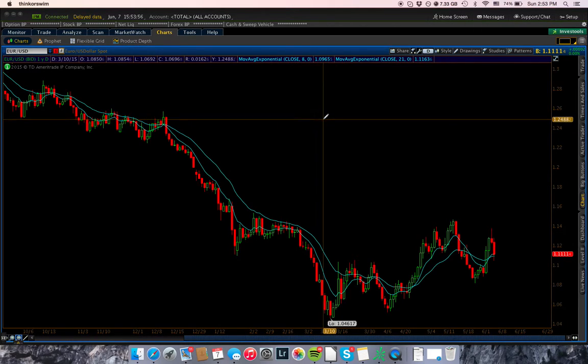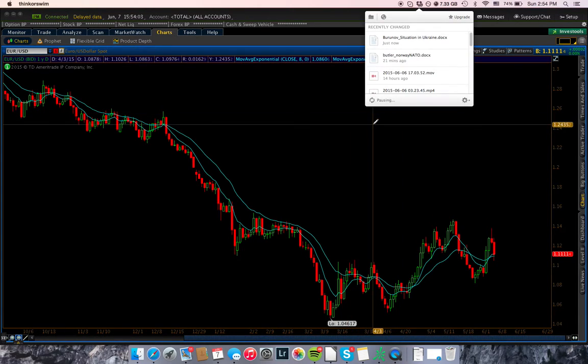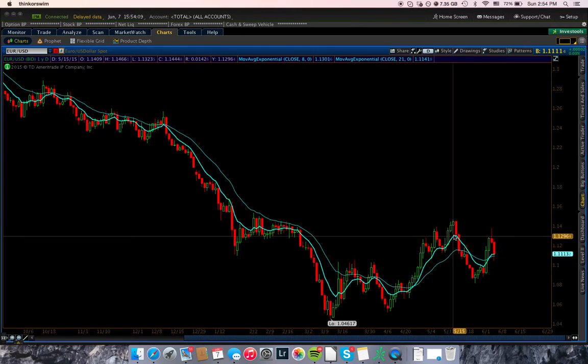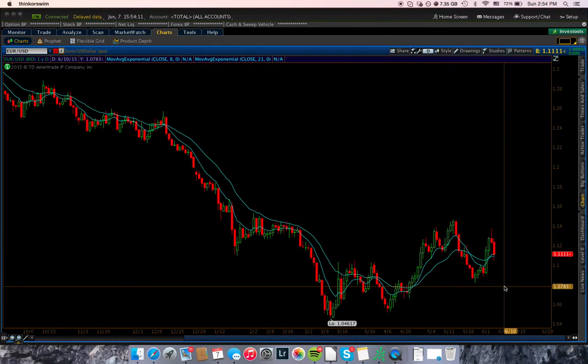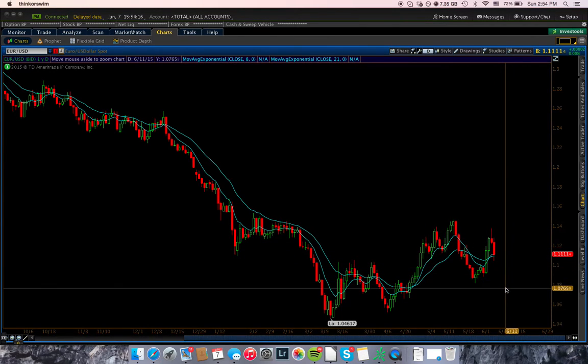It is sitting on support of the 21 period moving average and the 8 period moving average. If we can see some sort of bullish price action on Monday or Tuesday, I'd be willing to buy that for a short scalp up to 114. Failing that, if it breaks, I'll be willing to short it for a short scalp down to around 108.50. So we're looking at about 200 pips either way.